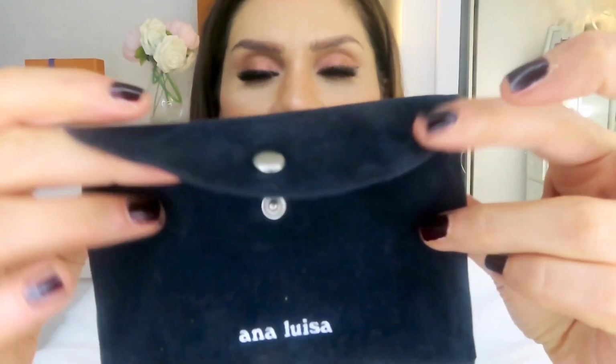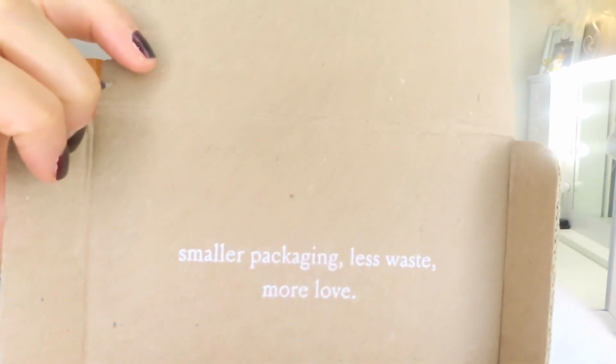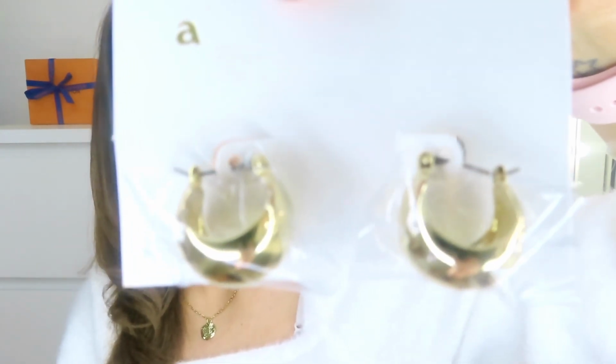Like the next piece. So, as you know, Ana Luisa does actually send all of their jewelry in this gorgeous pouch, like so. These ones I haven't actually worn yet, and I figured I wanted to show you guys exactly how the package arrives. So you get the beautiful recycled Ana Luisa box that has your little message in there, and then you have your gorgeous pouch here, and inside are the earrings. So can you see how they've carefully wrapped the earrings?